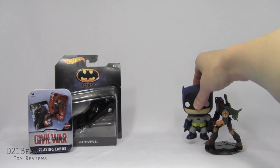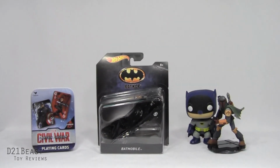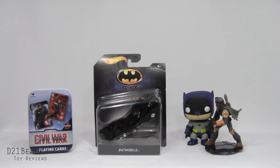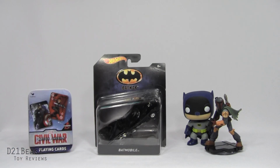Next up, we've got the Burton Batmobile. This was my introduction to Batman when I was a kid. I was born in 1985, and I've always loved this Batmobile. I think I like the 66 Batmobile more, but I really still like the design aesthetic for this car. And here in the United States, whenever you go to a Six Flags, it's really cool to see that Batmobile sitting next to the Batman roller coaster.